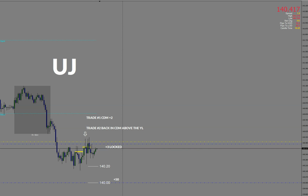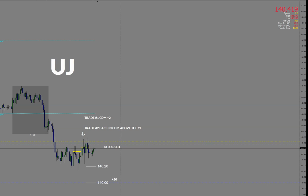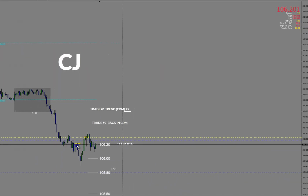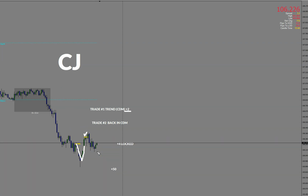Let's go ahead and jump over to the CAD yen. That's the last trade I'm in. And this was the second trade where I only managed to get +2 after this great drop. I was in the planning session and couldn't manage this trade, came out and was only able to salvage 2 pips on this trade. So I got back in right here on this pullback. This pair has been in this great trend to the downside, just like the dollar yen. These pairs, the yen pairs, were my focus this morning. And you can see it just hit my protective stop. So I'm out of this for +4.